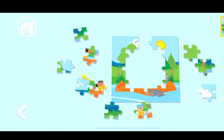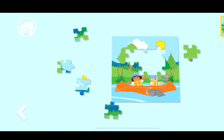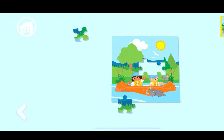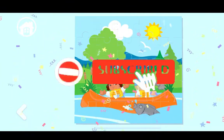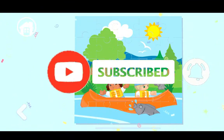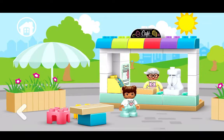The sun and the cloud. Yes. Okay, the boat with the children, and the finish. Super! Thanks for being with us. Bye-bye, our little friends. See you on the next Lego level.